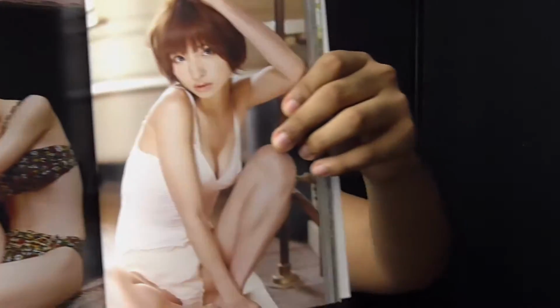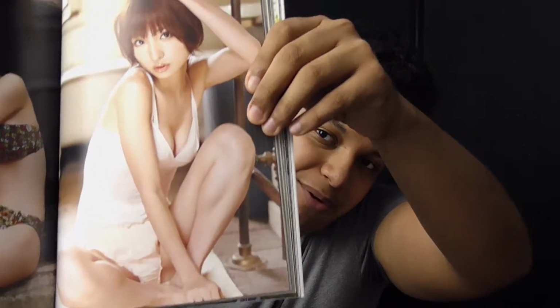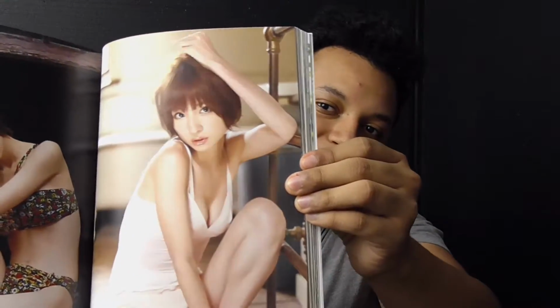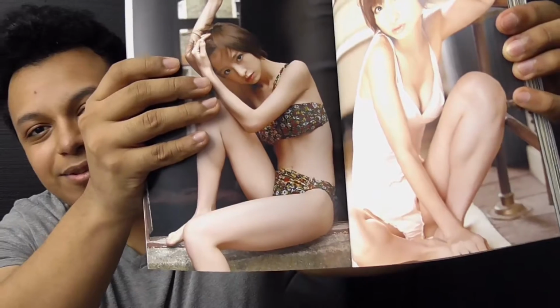Another good one. Now this one is the opposite. This one's light and fresh. It has that little reflector on the bottom, filling in the shadows, making it more flat, but yet adding more light and more features, because, you know, Asians and their features are a little bit different than Americans or Westerners.